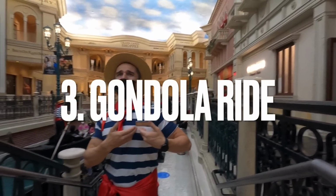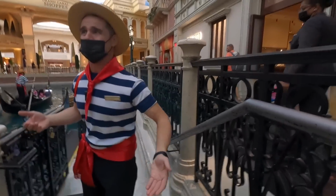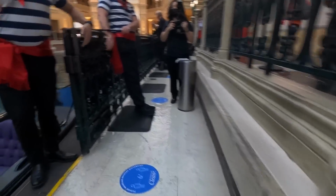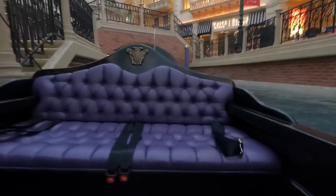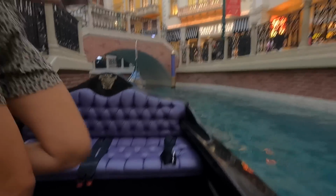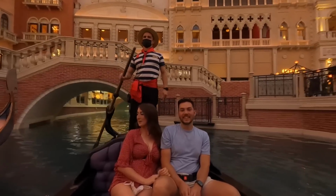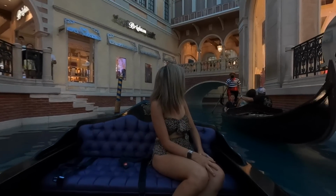Number 3, gondola rides. This activity is about $40 per person, which can get pricey, but it's worth it if you're interested in it. We decided to do this activity since we have always wanted to, and it was definitely worth it. We went early in the morning right when they opened so that there was no wait and no crowds. This activity will make you feel like you are in Venice, and for us, it was definitely worth the price.